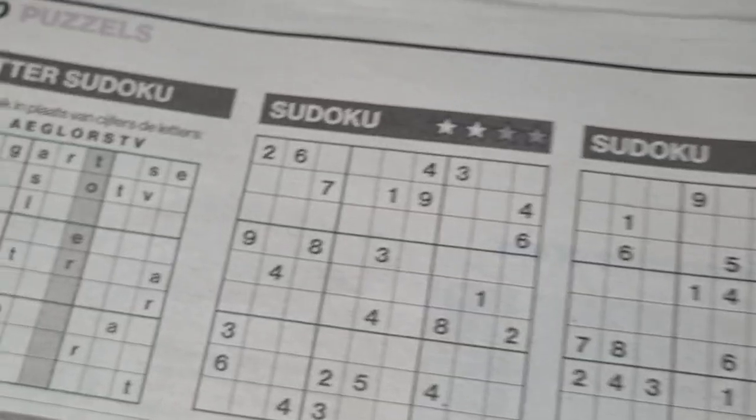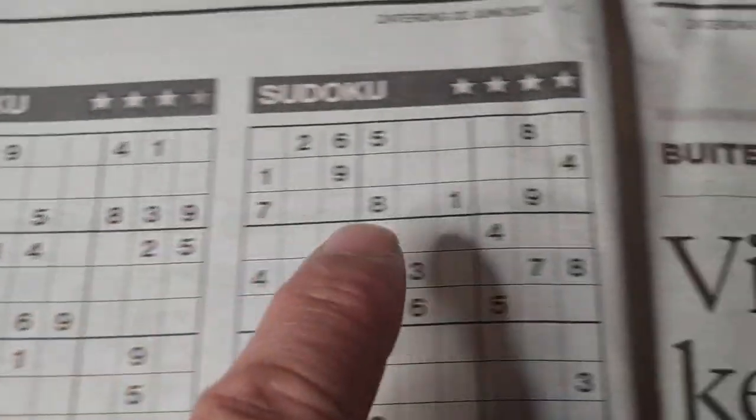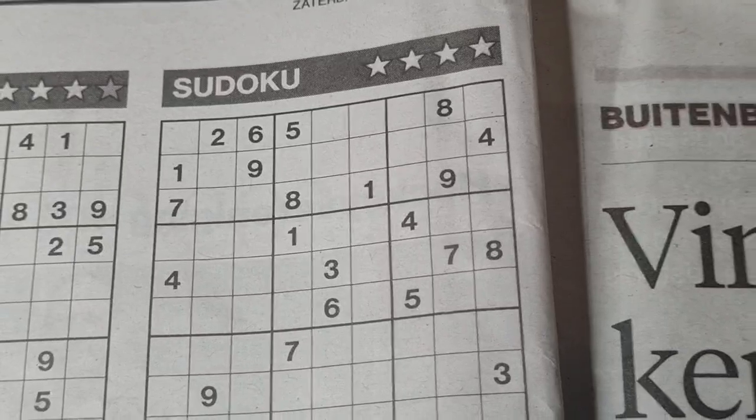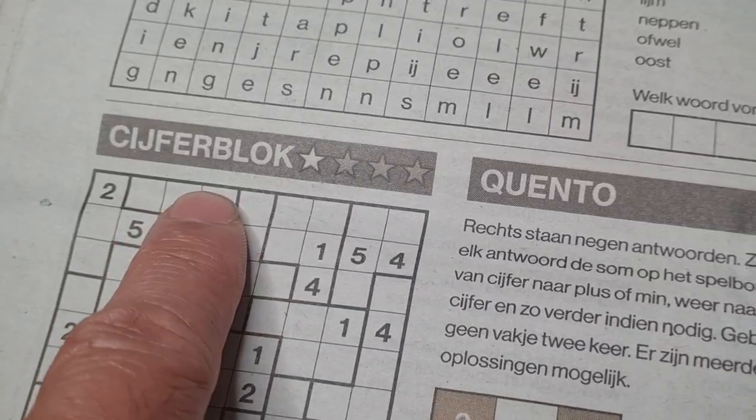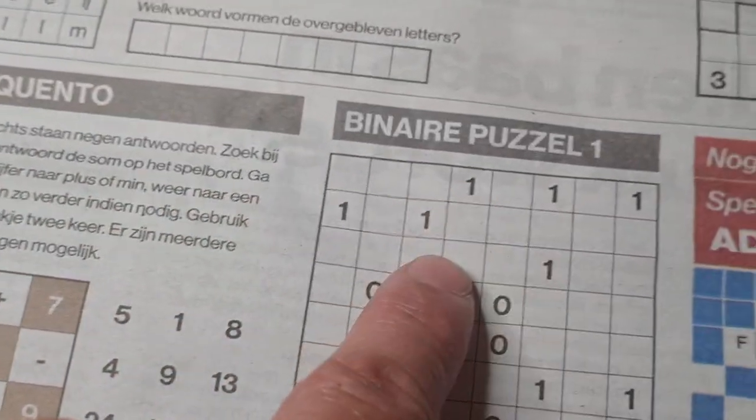We have here an additional edition with 7 extra puzzles. Those puzzles are the letter Sudoku, the 2 stars, the 3 stars, and the 4 stars Sudoku. We have two jigsaw Sudokus, one with 4 stars, one with 1 star, in Dutch they call it Sayva block, in Japanese Suguru. And the last puzzle is the binary puzzle.